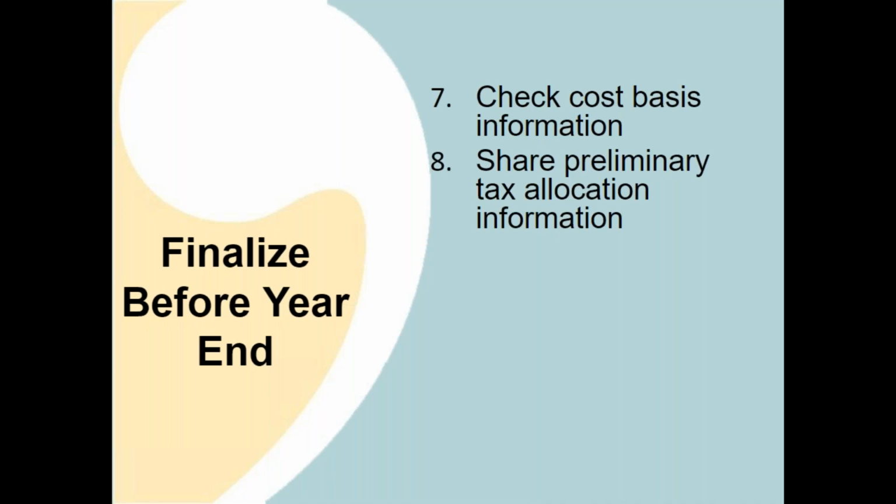Share preliminary tax allocation information with members. This may be needed by those that have to file estimated taxes or to fill in things like financial aid applications or farm tax returns. Make sure to make it clear that amounts are preliminary and subject to final records verification.